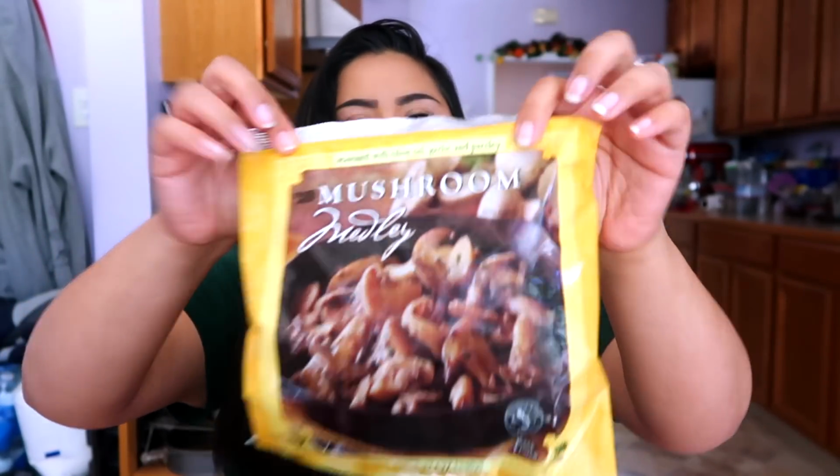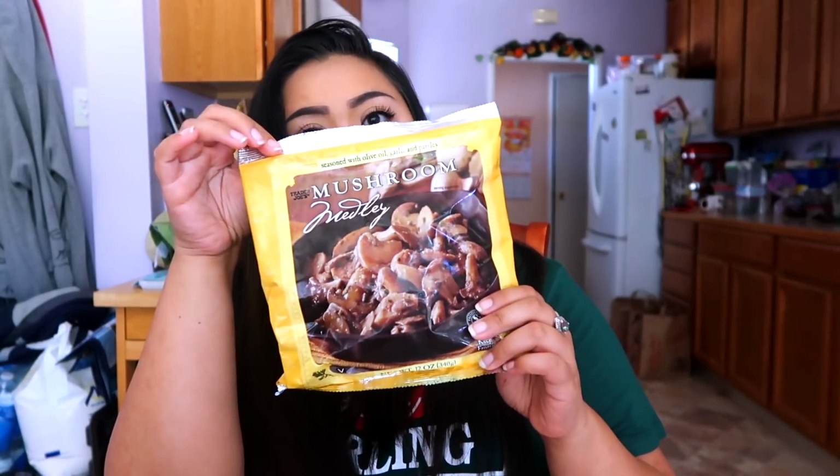The next item, I don't know how to describe it. It's like an additive. It is the seasoned mushroom medley, I believe. For some reason, sometimes my Trader Joe's doesn't have this all the time, but it is something I reach for. These are delicious. They're seasoned with olive oil, garlic, and parsley. And what I like to do is take some out, put in a skillet, warm them up, and mix it with my pasta.